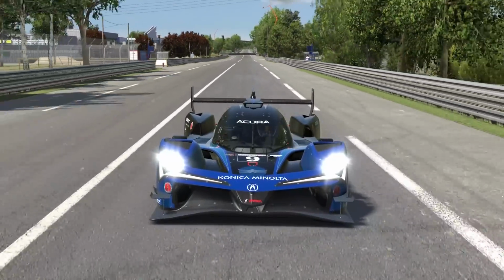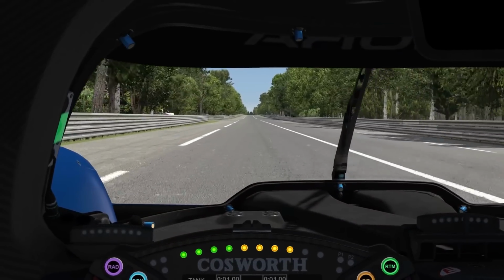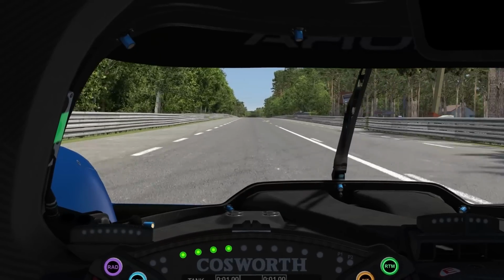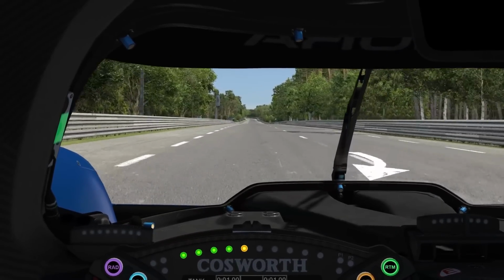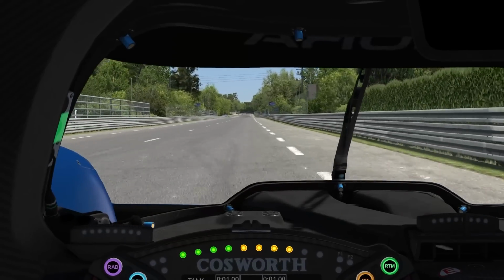Sound-wise, sounds really good as well. Doesn't sound great in neutral when you're revving it, but actually when you're going through the gears and when you're downshifting as well, and you can hear the turbo whistle as well, sounds absolutely awesome. So looks and sound wise, thumbs up from me straight away.